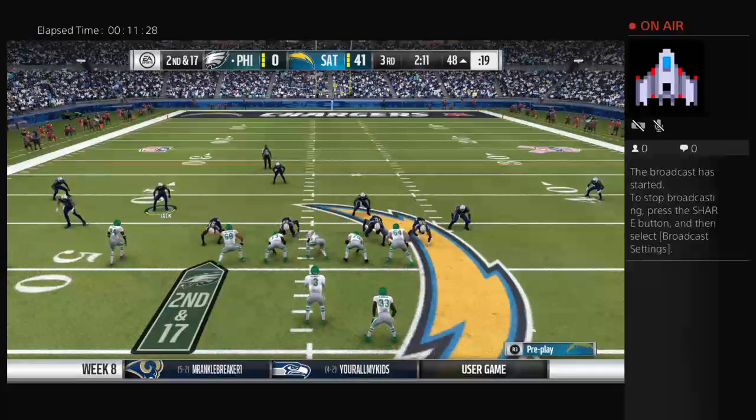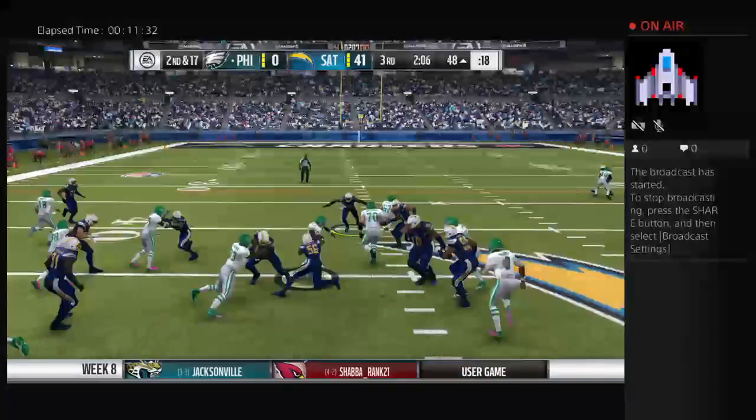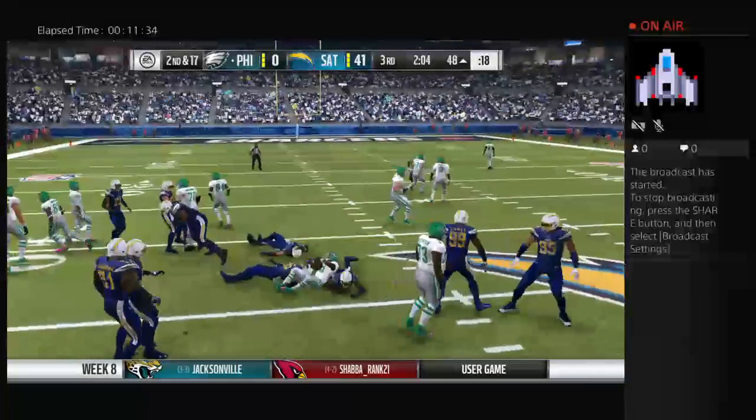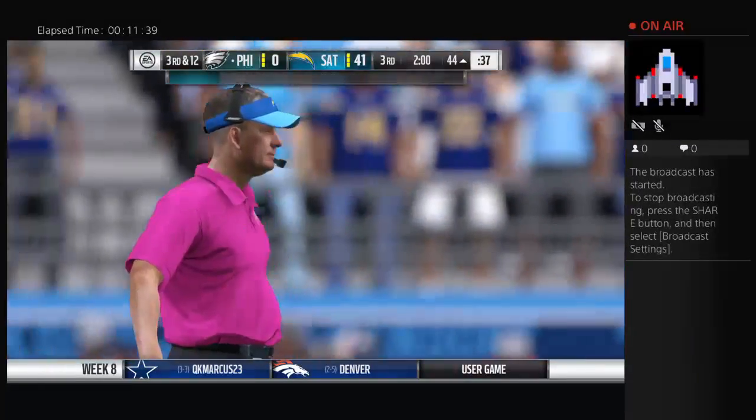The defensive line disperses a little bit here, maybe expecting a pass. They'll run it now out of the gun. And he's going to fight his way forward here for a modest gain. On the tackle that time, Bruce Irvin.